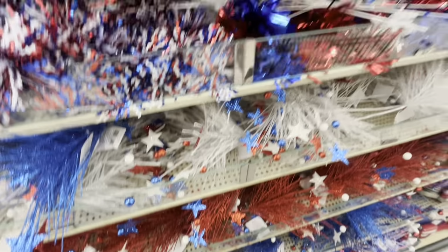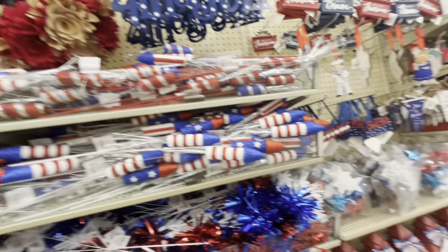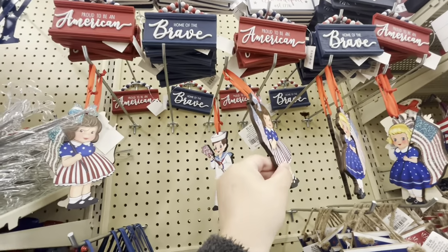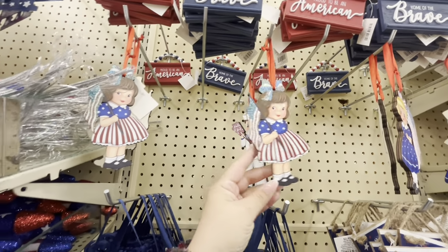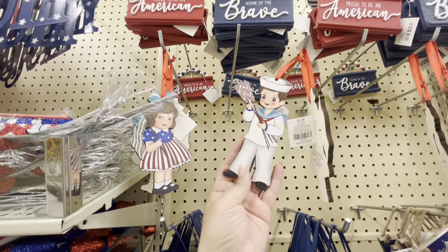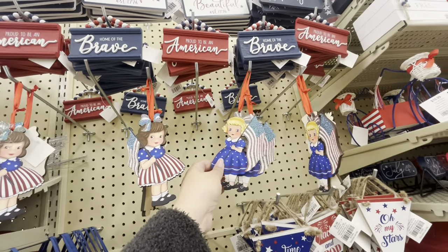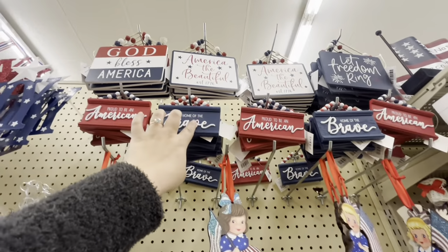They have more colors. Cute pigs, look at that. Super adorable. And then look at these. These are new, look. $2.49, they're almost gone. They have this girl. They have like the sailor guy. They're cute. And then they have her. I know why they're almost gone. Because they're cute. These are $3.49.